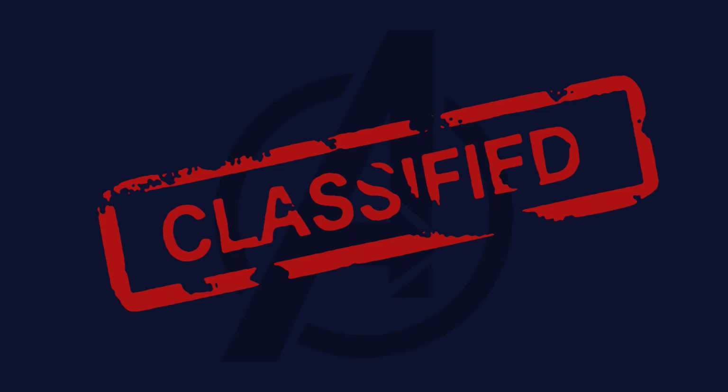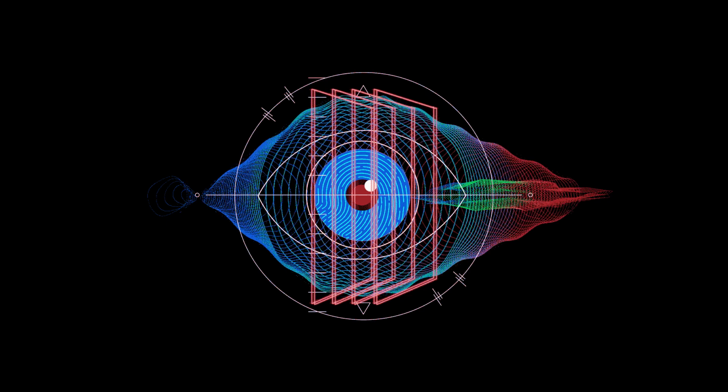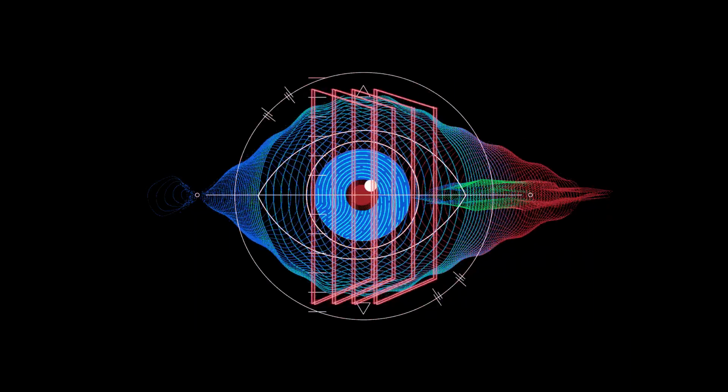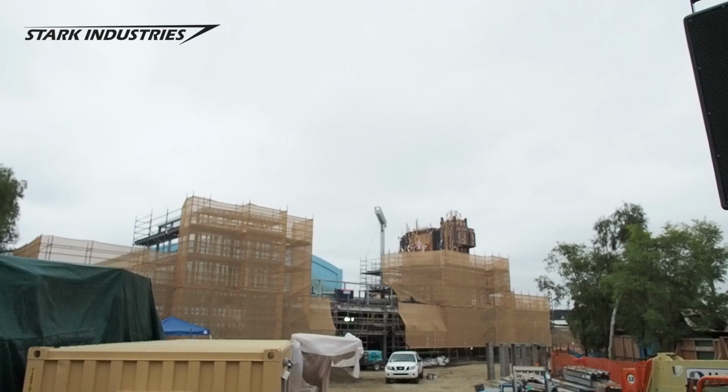Okay, heroes, before I can show you the next portion of the construction update, I need to know that I can trust you because this data came to us from an inside source at Stark Industries. So whatever device you're using, I'm sure it has a camera on it. I need you to put your eyeball right into the camera so that we can scan your eye for clearance. Scanning. Okay, you're clear. You're ready to go in and look at the secrets that have been leaked to us from Stark Industries. Congratulations on your clearance.